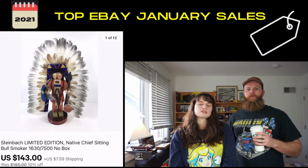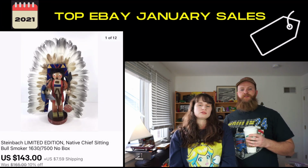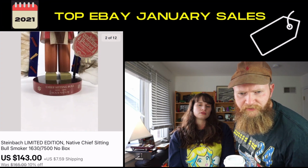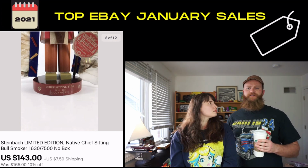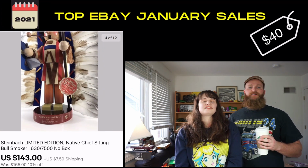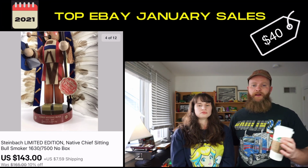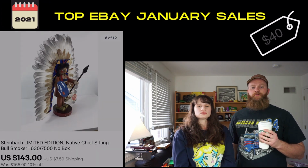Ooh, that's nice. It's a Steinbeck. Got a Steinbeck Native American. This is the Bull Chief, limited edition Steinbeck Native Chief. No box or anything like that. We got it at an estate sale. Paid $40. They actually wanted to change the price on me and try to get me to pay $60 because they said that one was more. But I got it for $40, and it sold within like a week and a half. You took some nice photos. Yeah, it's a beautiful Native American.